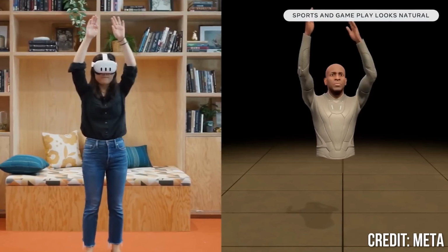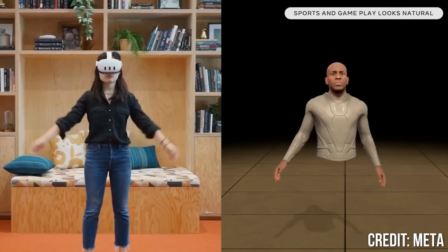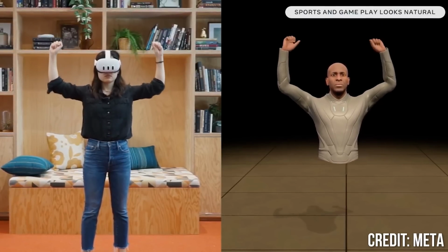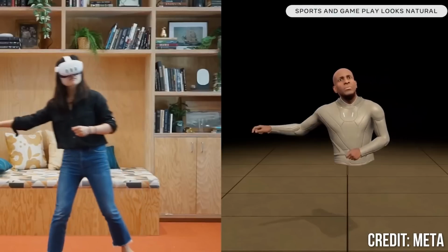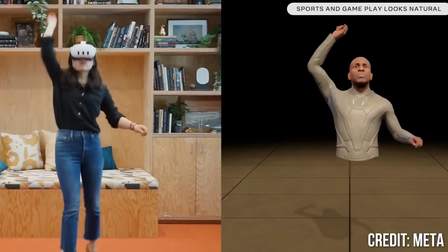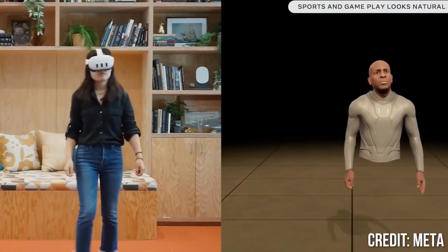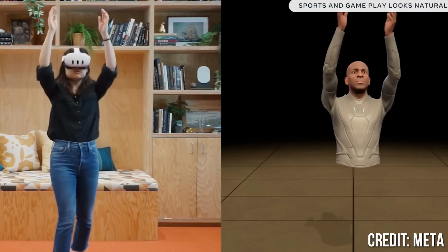What could be new is the inclusion of inside-out upper body tracking. Meta launched this on the Meta Quest 3 a while ago and said that it will be supported on all future headsets. So I'm guessing since these cameras are placed the same way, it will also work on the Quest 3S, which would be fantastic because it allows for more social presence in VR.